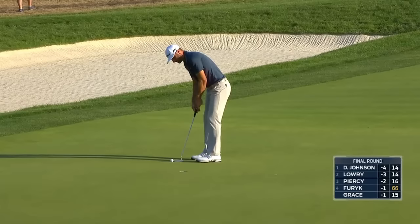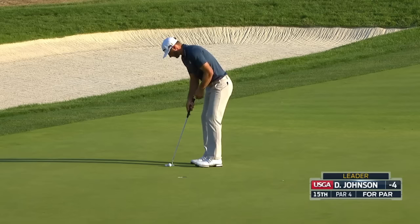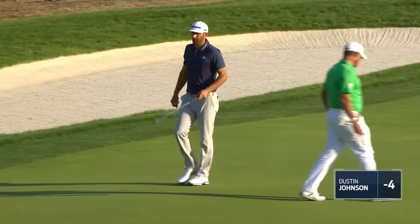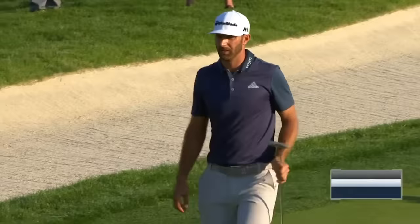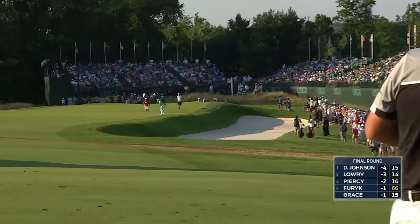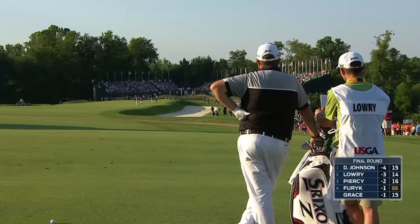Back to 15. This doesn't look like much, but it's 4 feet, 4 inches. That took a long time to get there. The camera angle made it look so short. You know, Dustin, in his head, I think he doesn't believe he's going to be penalized. So in his head, he's probably pretty secure that he's sitting steady at 4 under par. We're just past 7:15 in the East.